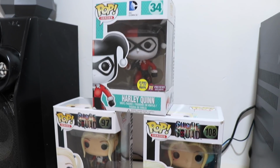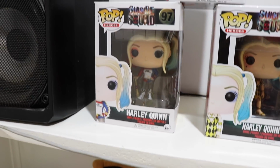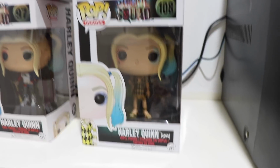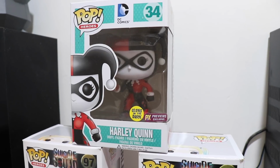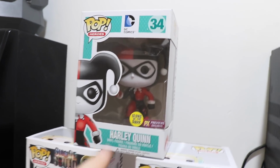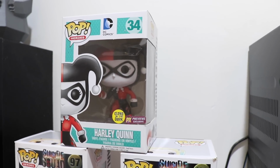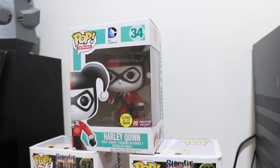Here are some more pops from you guys. Super generous, I love you all. So I've got the Suicide Squad Harley, Daddy's Little Monster, and then the clubbing one, and just the animated series. So I found out this glows in the dark, but I didn't read the sticker, so I was just trying to go to sleep and it was just eerily glowing in the background and it freaked me out.